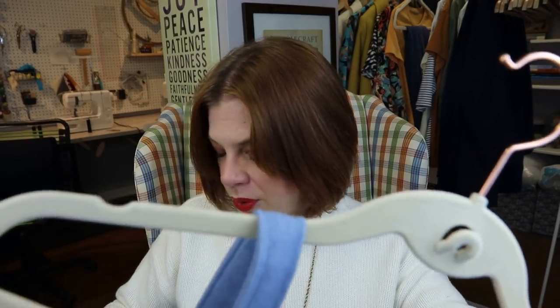Now, the invisible zipper on the side does make getting in, I have a hard time with side zippers. I don't know if it's because I have short arms and big boobs, so getting my arm across is an issue, but I have a hard time with side zippers. And obviously this has an invisible side zipper. So I do have to really contort myself when I go to the bathroom to get the zipper up and down.